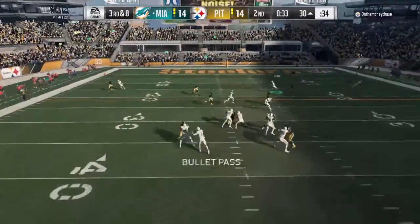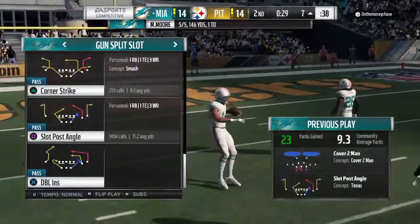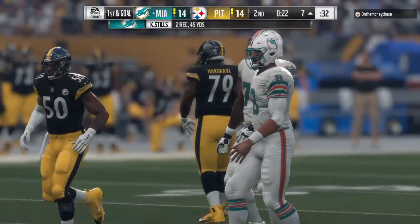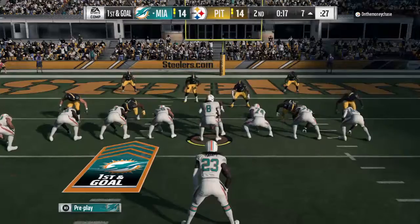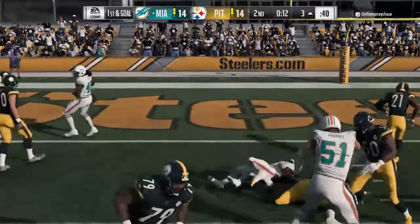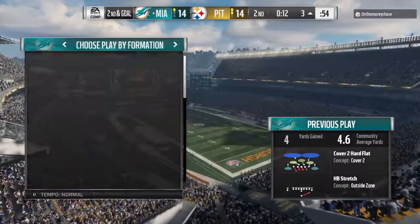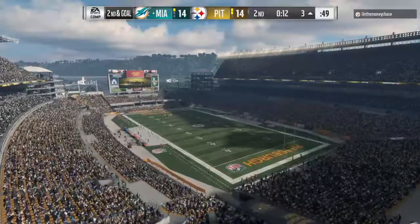Moore from the gun, he'll throw. It's complete. Stills. And down he goes, taking it inside the 10 to the 7. They're able to convert on 3rd down, and that sets up a 1st and goal. Here we go now. And he'll give it here to his running back. And a little bit of space there, takes it inside the 5 to the 3. Now whistles come in. We're going to get a timeout here by the offense, as they'll stop the clock with 12 seconds to go in this first half.